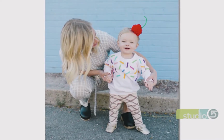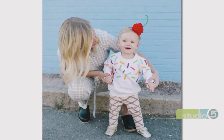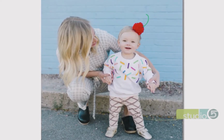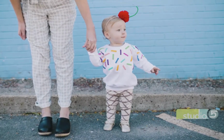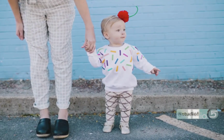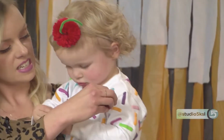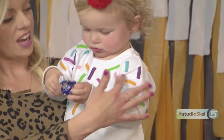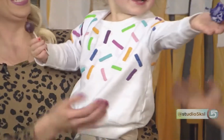Absolutely. And we love it. It was so simple to make. These are just leggings painted with fabric paint. And then the sweatshirt, which is the star, is made with, it's called Fabric Creations Plush Paint. And what you do, you paint it on like normal paint, and then you let it dry overnight, and then you take a heat tool or steam from an iron, and it puffs like this to give it this fun dimension. Well, this is amazing.